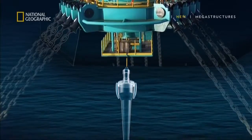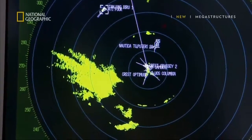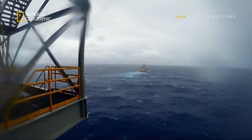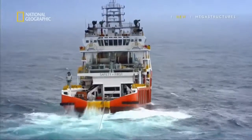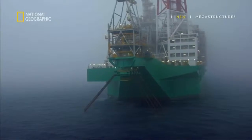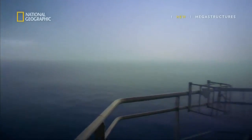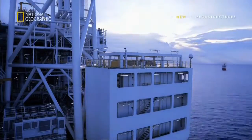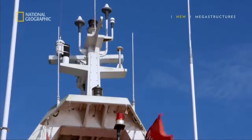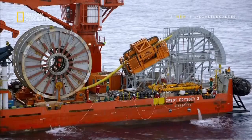But before they can begin, there's a problem. A storm has hit, causing the vessels to be thrown around and work to be halted. With a break in the weather, it's time for the teams to get back to work.